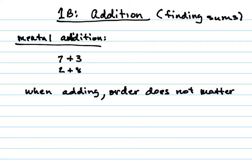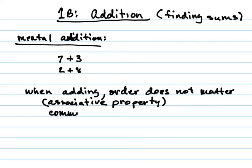And there's a name for this property. This is the associative property. Now, I'm not going to ask you a question about that, but you'll see in the book they use the associative property. Again, it's not that you're going to have a vocabulary test, but that just means that you can associate any numbers together in any order. Okay? Doesn't matter. We also have what's called the commutative property.